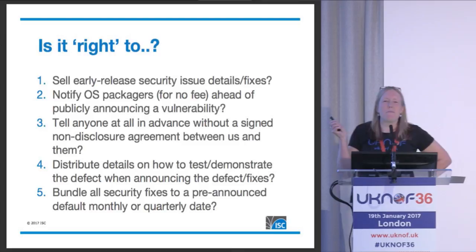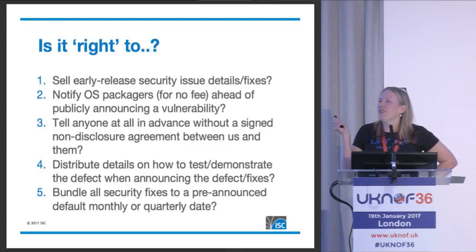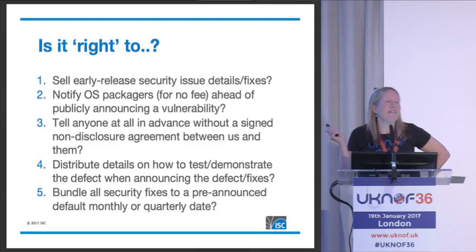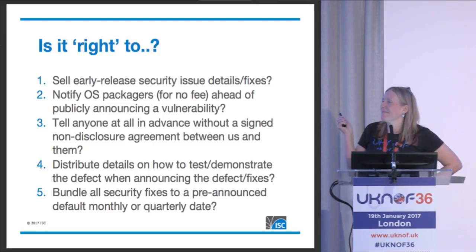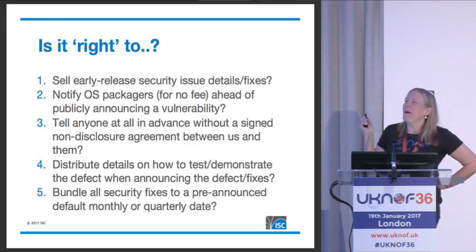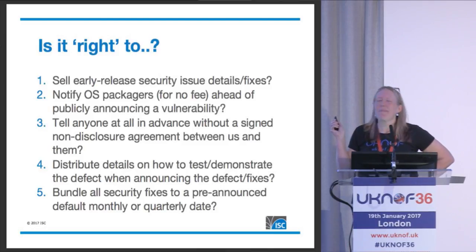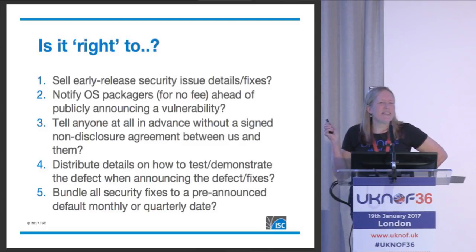All right, here's an interesting one. You have found a bug in your software and you have announced the defect to the world at large. Should you at that point distribute the details and the recipe on how to test and demonstrate that this bug exists? Yes? Okay, so no? I think the no's just have it.